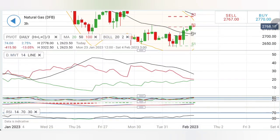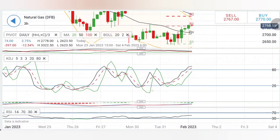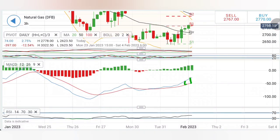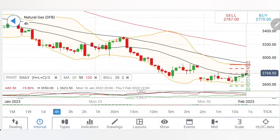If you look at the directional movement, this is moderately bearish, trying to converge here. The stochastic is overbought on the 3-hour charts. The MACD is divergent and bullish, looking up. The RSI is also trading flat near the highs there.